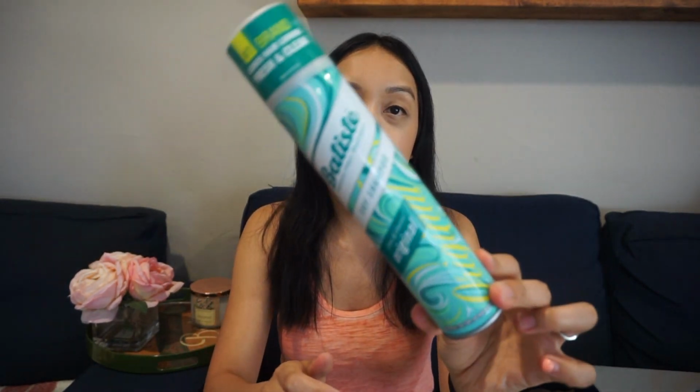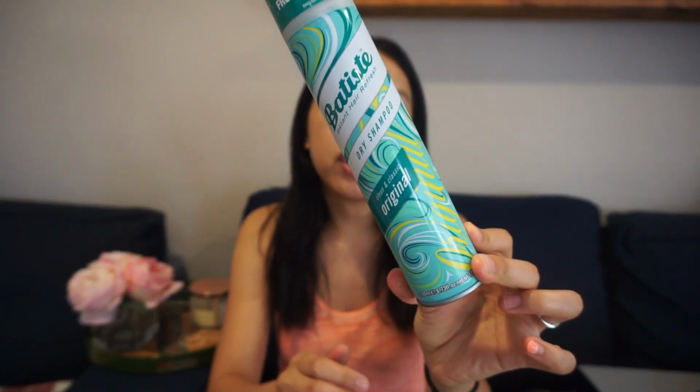All right, so let's get to skincare and shampoo and all that stuff. So of course, my favorite is this dry shampoo. I've been using it a lot lately because I don't shower or wash my hair every single day, because I just don't have time for that. So dry shampoo, this is really cheap. You can find it anywhere, CVS, Target, Walmart.